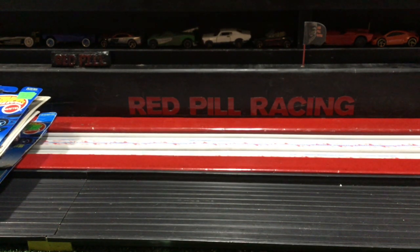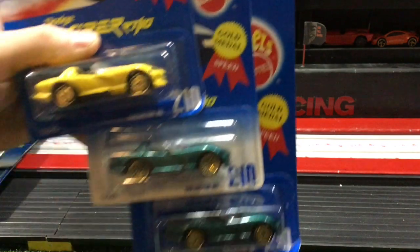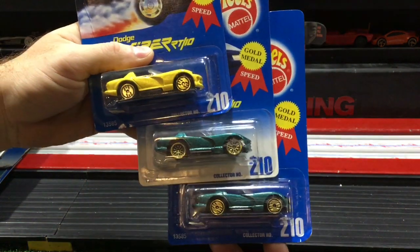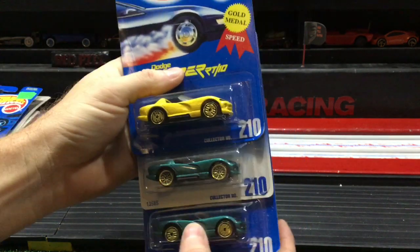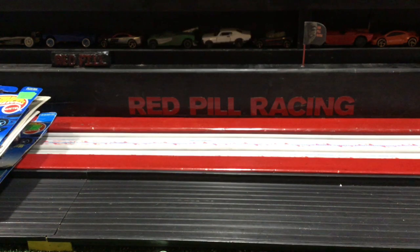Next up, a trio of gold metal Speed Vipers. Check these bad boys out. Some of these can be super fast. 3 of them, less than $1 a piece. Feel like I'm Bubba bucking it up. Bubba's the only one I know that finds deals and hunts them as hard as I do.